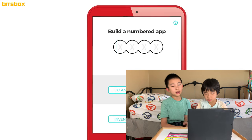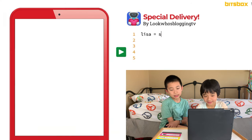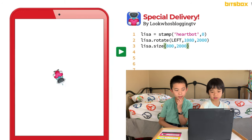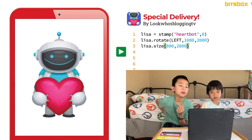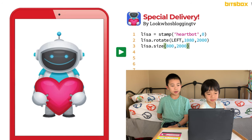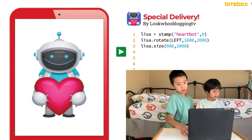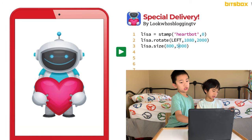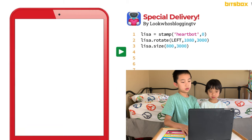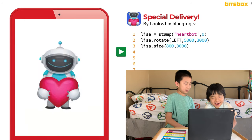Okay, so now we're doing our final app for this video, which is the last mini app, Special Delivery. So I guess this robot is called Lisa. Alright, so Lisa starts from small and becomes big. Becomes bigger. Yeah. Can you make Lisa appear in 5 seconds instead of 2? It says 2 seconds. So you just change the 2,000 to 5,000. Yeah. Here we go.